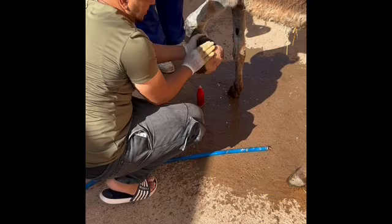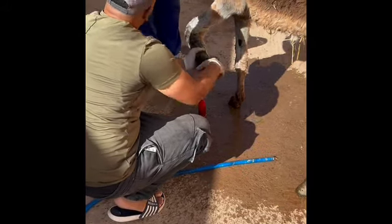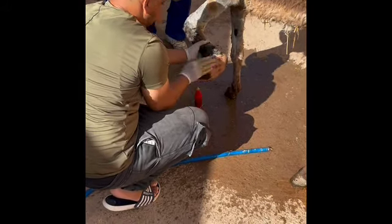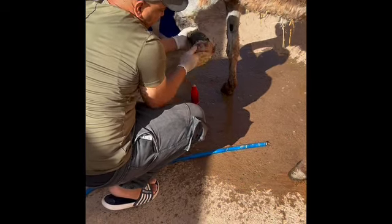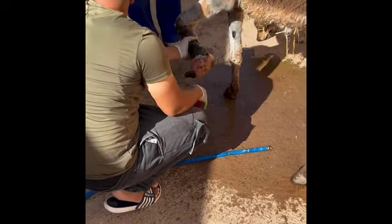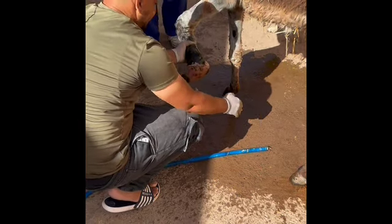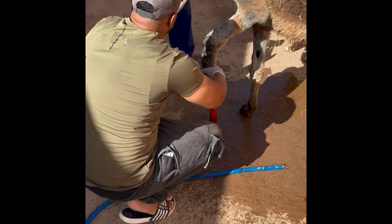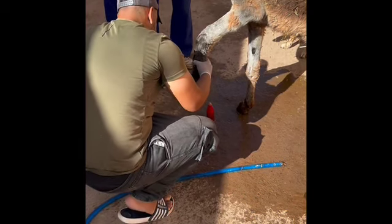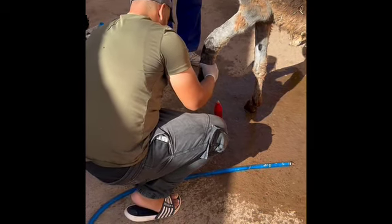Are you putting honey on there? Yes, it's honey. And in fact, the whole hoof is being treated with honey. This is really a big job, and I have to say to everybody that elsewhere this donkey would have been euthanized, but we're always prepared and we try to go the extra mile.